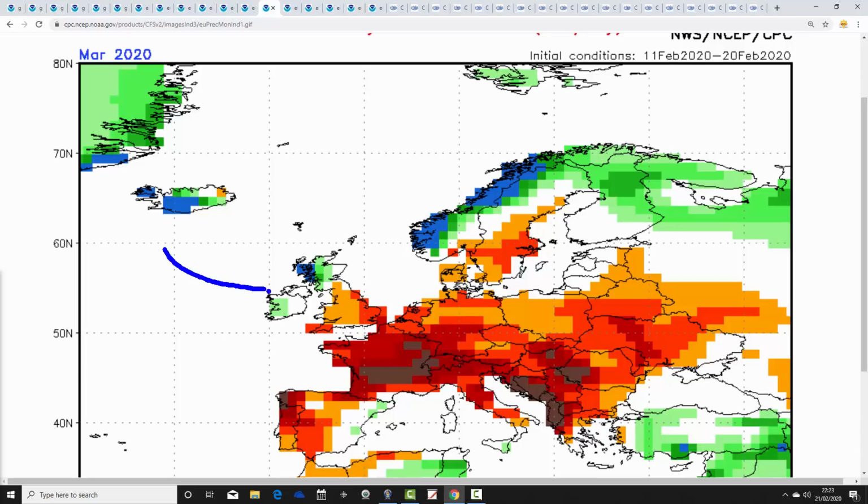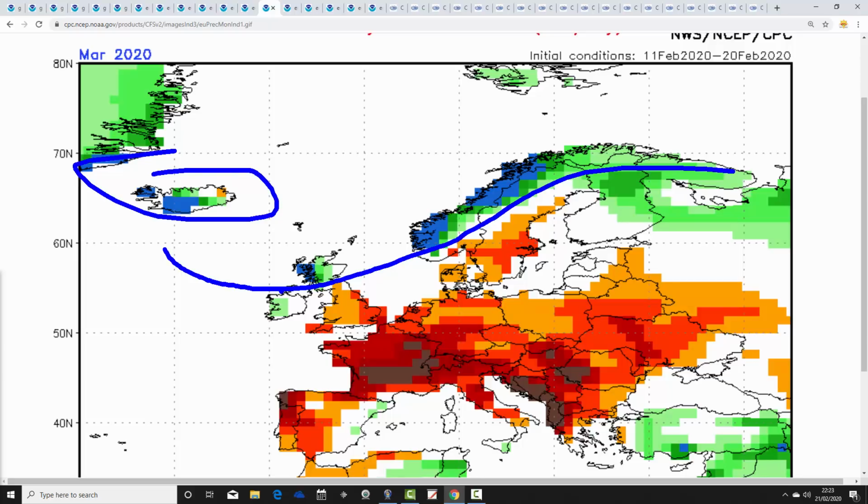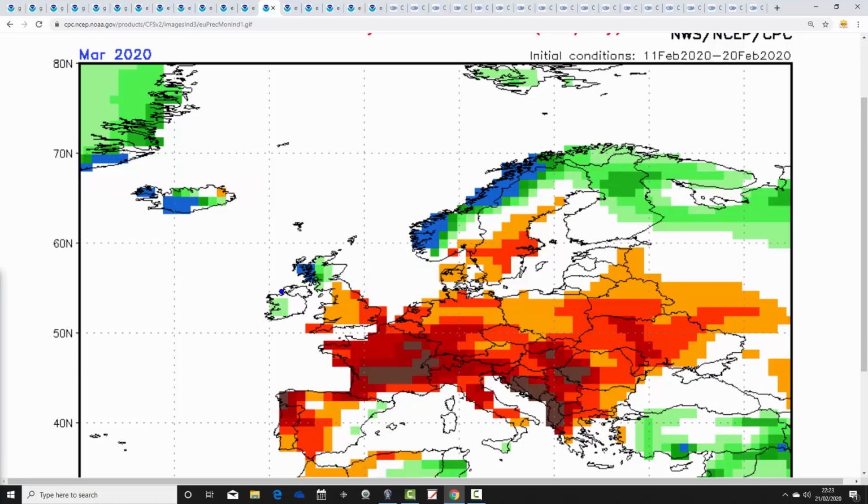The far north of Europe, so that's Scotland up to Norway and northern parts of Sweden, those areas are wetter than average, as is Iceland. So still influenced from the jet stream through there. We've still got the jet stream sort of ploughing through here, but it is further north as compared to it being through most of the winter.